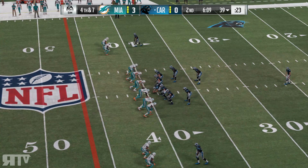Now a man who subbed in for Andy Lee down the stretch last year, Michael Pilardi, to kick it away. Jakeem Grant back deep for Miami.